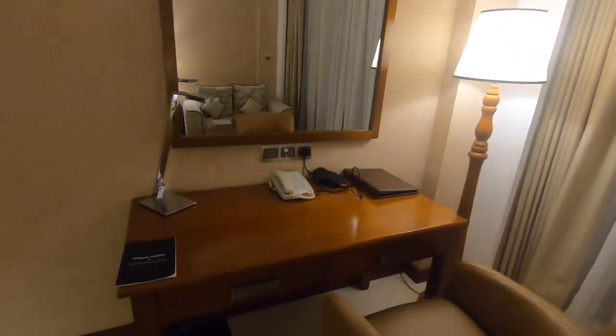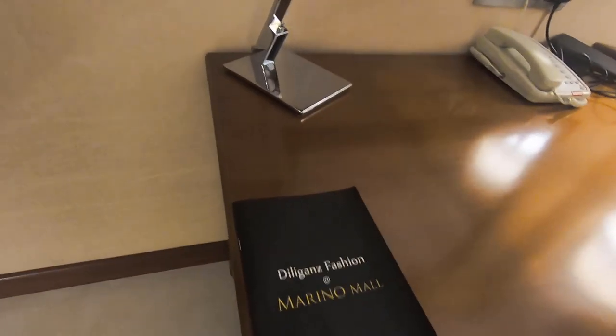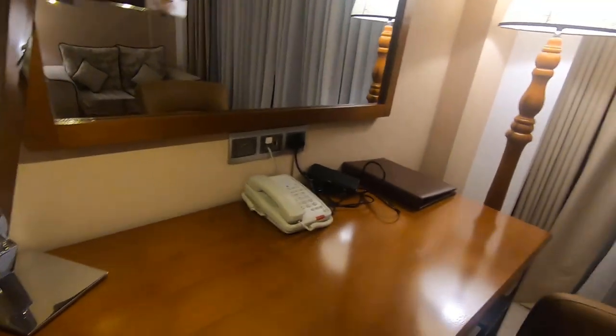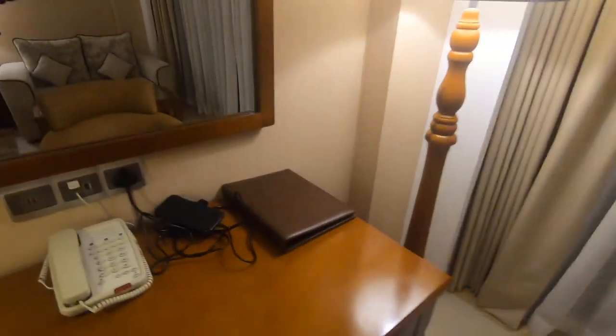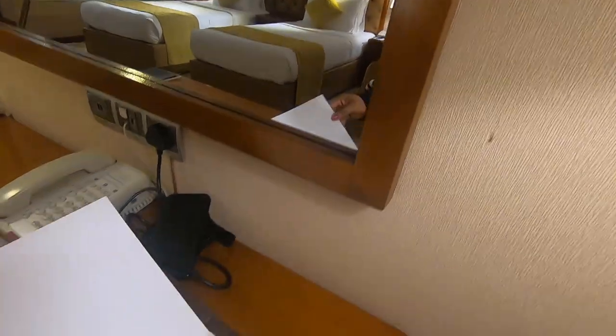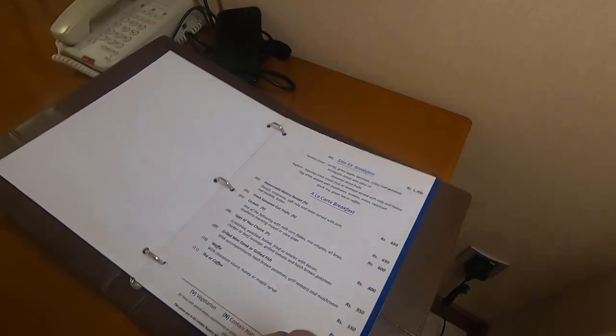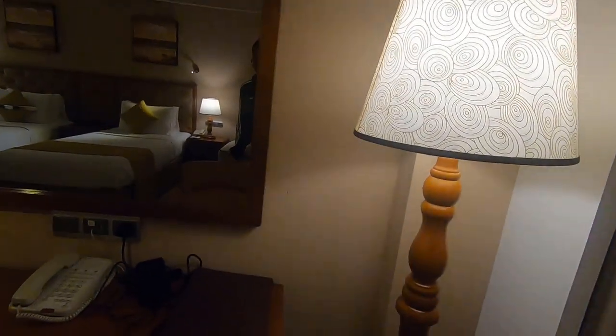And there's a work desk. This Dilligan's fashion is actually in the Marina Mall. I don't know if this is like a catalog. Yeah, it's just like a catalog of some of the items that they sell. Got a fancy desk light, another phone, then that's my mobile phone charging. Then we've got the Marina Beach book. Okay, in-room dining menu. So, yep, room service. Then we've got a nice little lamp here. Again, with the desk, we've got drawers.